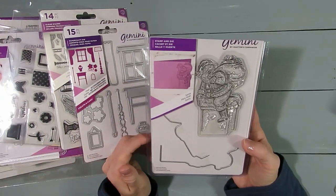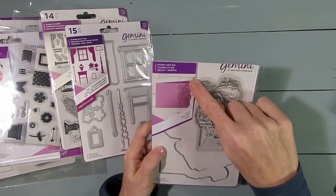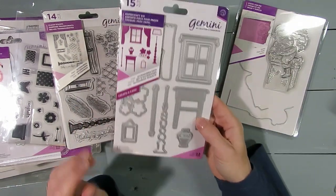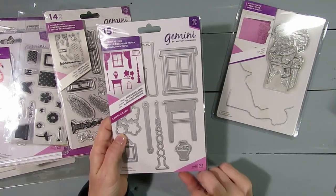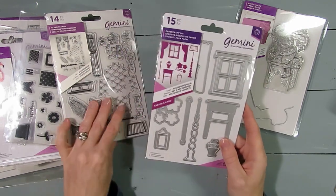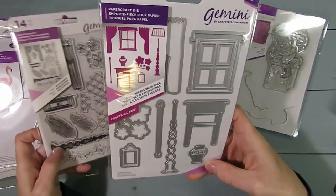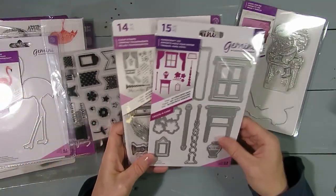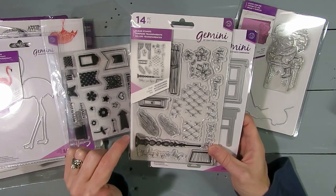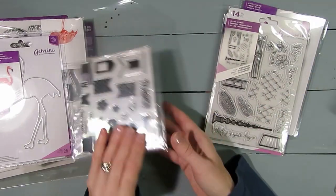For 50 cents, she was selling the Santa Claus, and then the little die cut where you cut it out next to the Santa Claus. And then the actual cutting dies, she was charging $1 for those. There was a cutting die set right here with a window, some curtains and a lamp and stuff. And the coordinating stamp set she only charged 50 cents for. So $1.50 for those 2 items.